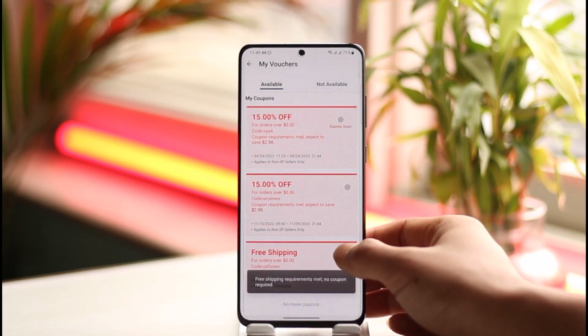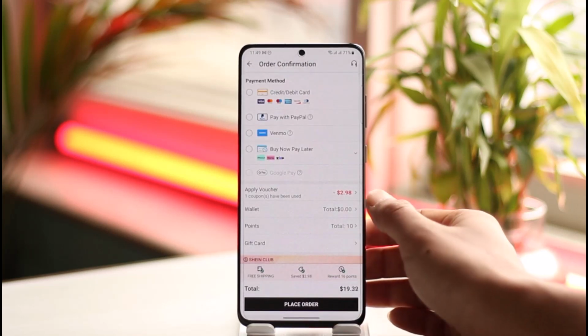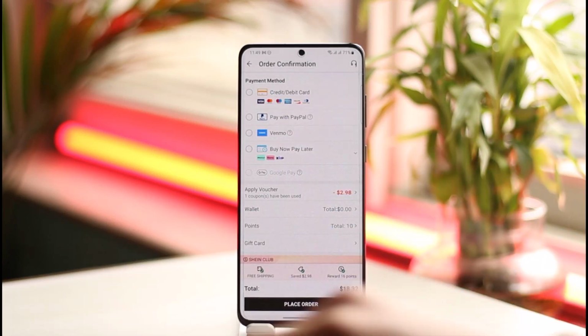Once I select a voucher, I just need to tap the apply button here, then select the continue button like this, and I'll get a specific discount based on that voucher. And this is it on how you can apply your first order coupon code on Shein.